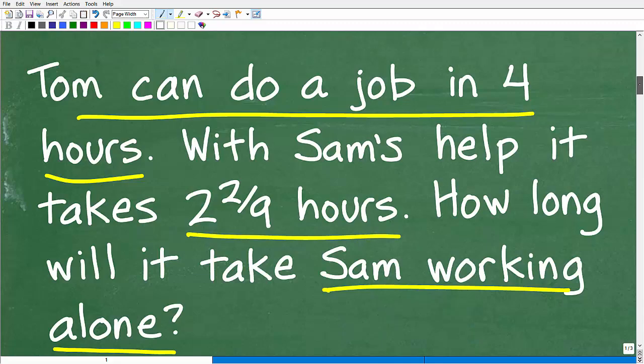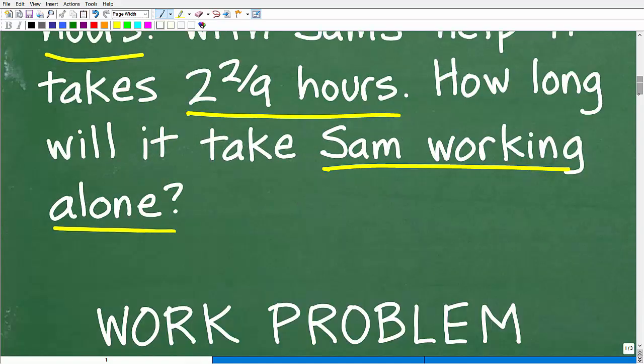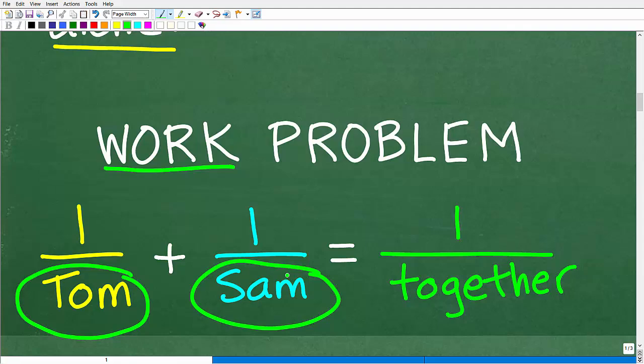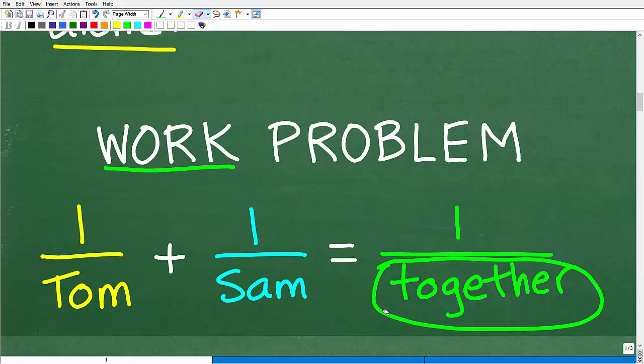So let's go ahead and take a look at the formula that we need to understand in order to solve this work problem. Okay, so here it is, and you want to put this in your notes if you are a student. So you want to look at the individual rates of work for each person. We're talking about Tom and Sam here, but we could be talking about machines. You could have one machine that can do this job at this rate, and another machine that does the same job at a different rate. So what we're talking about is the rate of each individual person or machine when doing work. So the formula is 1 over one person's time to do this job plus 1 over the other's. Again, these could be machines or individual people, but this is going to be equal to 1 over how long it takes them together.